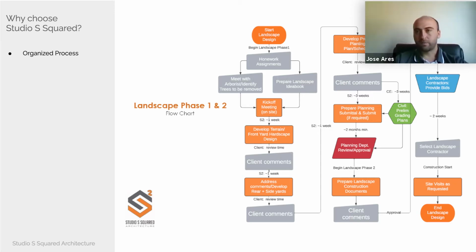Yeah, so some of the most important steps of the approach is when we will meet with you on the development and kickoff meeting once we have the information ready, once we have the landscape ideal book, so we can review it, and once we have the arborist report, and once we have visited the site. Then after that, we will start developing the terrain in 3D, and we will also start working on the front yard design. From there, we will send the design to clients, and then we will get feedback on the front, and then we will apply that same feedback, those comments for the front yard. We will apply it once we develop the sides and back, keeping everything with the same style that we already know that you like for the front.